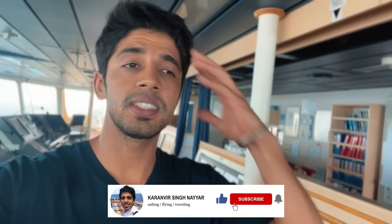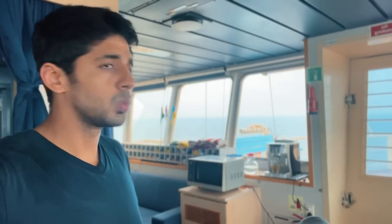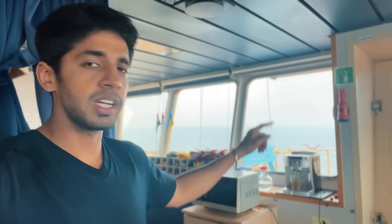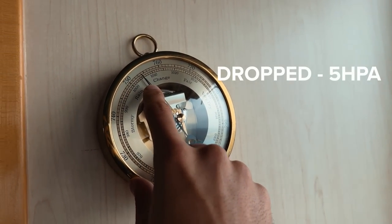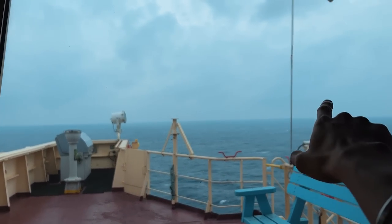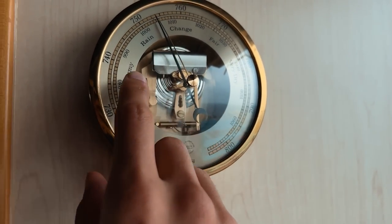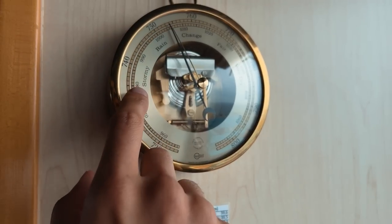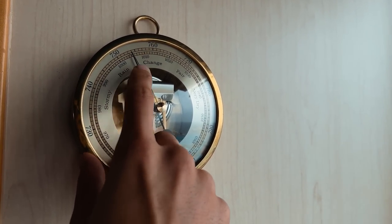Well, we have been lucky this time. The ship is not rolling or pitching that much. The storm is just around the corner on our starboard side, around 200 miles from here, the center. Let's check out the barometer and see the pressure. It is 1005. It has not dropped that much because we have avoided it, but the eye of the storm is right over there. If the barometer drops below 990, that means we are into the center. So right now it's between rain and change.